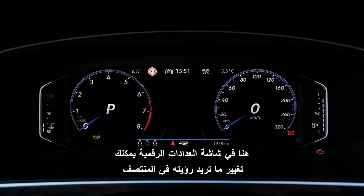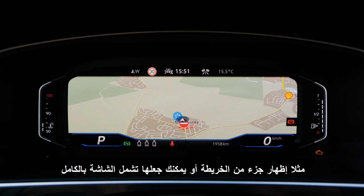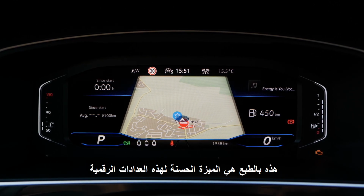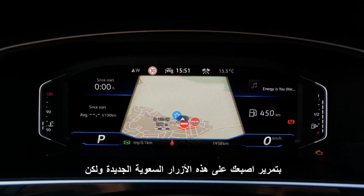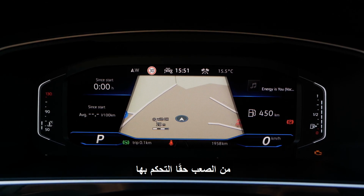Digital instruments, you can change what you want to see in the middle, for example, also part of the map, or you can make it all the way full screen. That's of course the biggest advantage of these digital instruments. Pretty nice. And then you can also zoom in and out in the map with sliding on these new capacitive buttons. But once again, it's really harder to control them now.